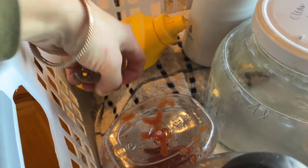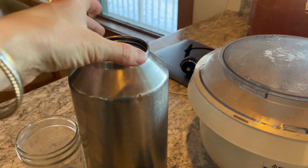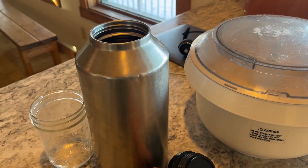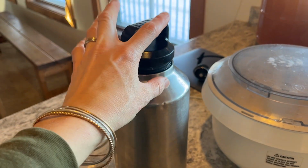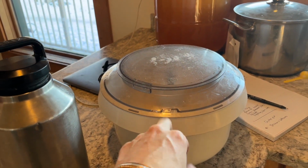Soother for the meltdown on the way home. Mustard, ketchup. And then I'm also just packing this 2-quart Yeti with tea as well. This is bread dough I made this morning. We just do bunless hot dogs because it's easier and everybody's happy with that. So I should probably pack some sort of snacky something, maybe some chips. That'd be fun. I think we have chips in the basement.